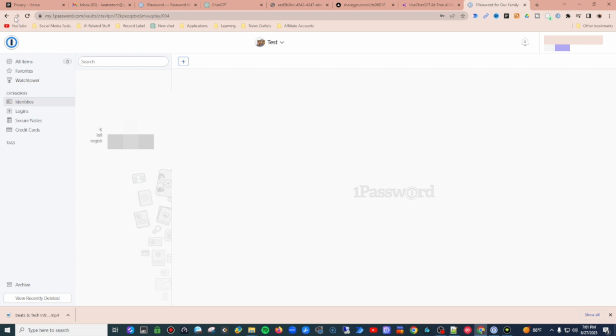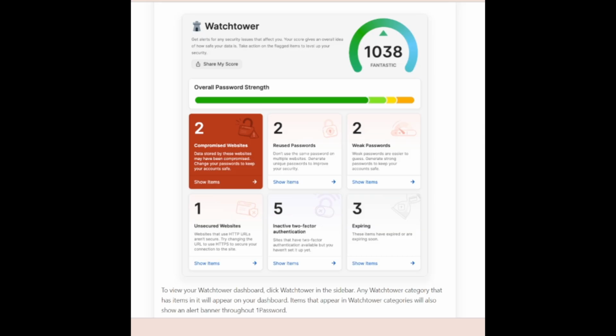You know, I had an older account. I believe it was in one of these data breaches. Oh, that's another thing too. They have something here called Watchtower that's built in. Watchtower is another tool within 1Password, where it basically checks the passwords you have within 1Password against data breaches, compromised vendors.